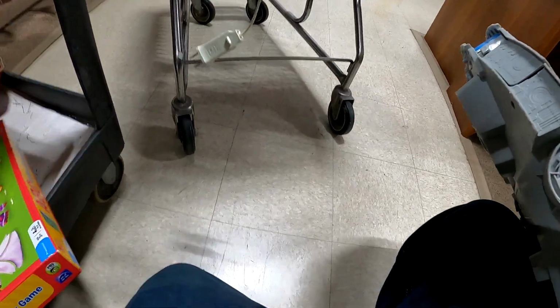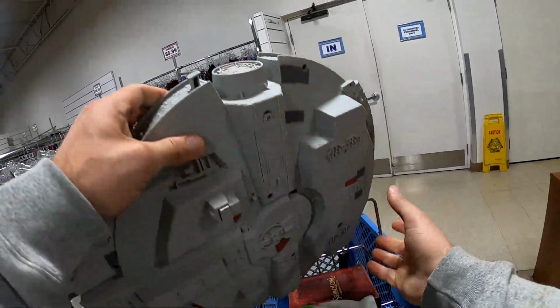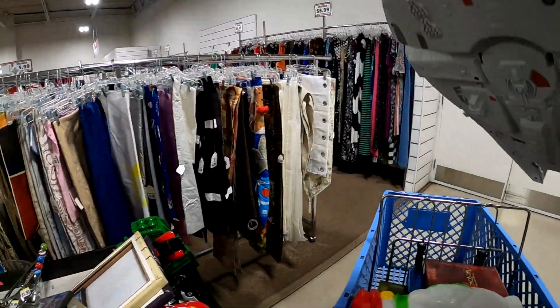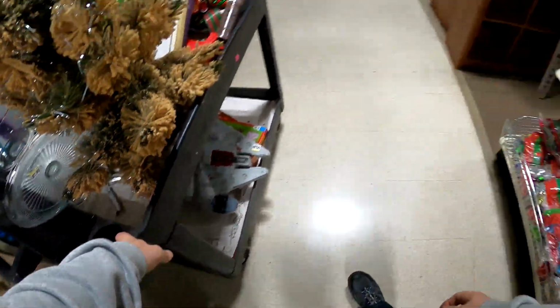It works and everything. It was underneath this Millennium Falcon, which I totally would have picked up. However, it was missing that cockpit piece, and it just wasn't worth it, especially with trying to ship it out and everything. If it had been complete, I totally would have jumped on it for $12.99, because that would have been a score. It's just unfortunate it was missing that piece.